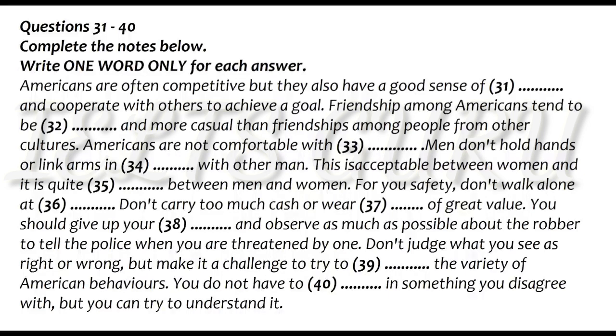6. If a robber threatens you, at home or on the street, try not to resist unless you feel that your life is in danger and you must fight or run away. Give up your valuables as calmly as you can and observe as much as possible about the robber to tell the police when you report the crime.